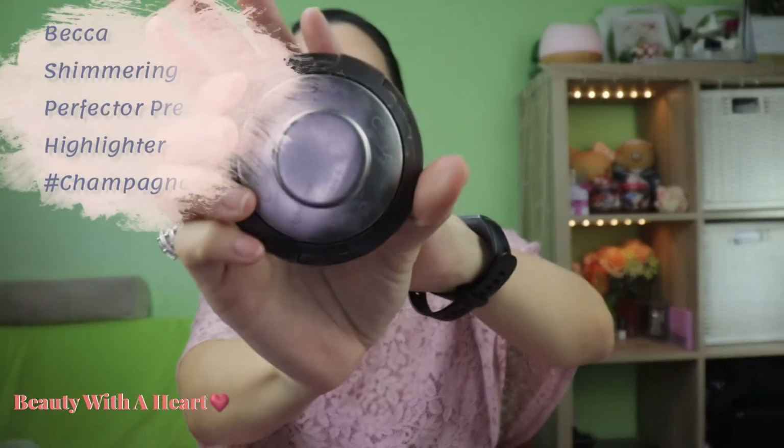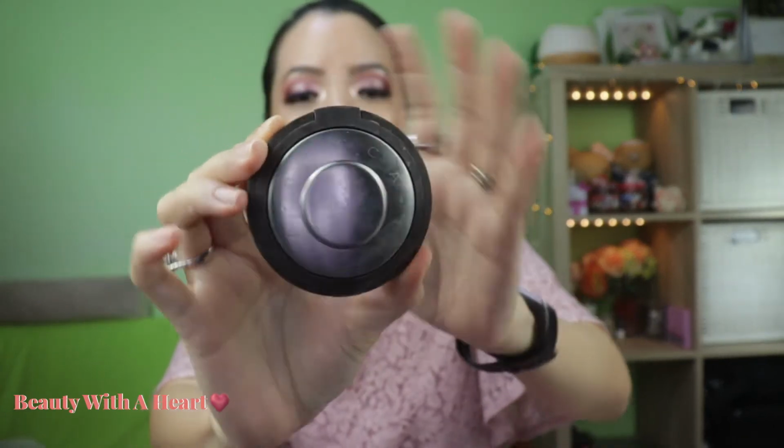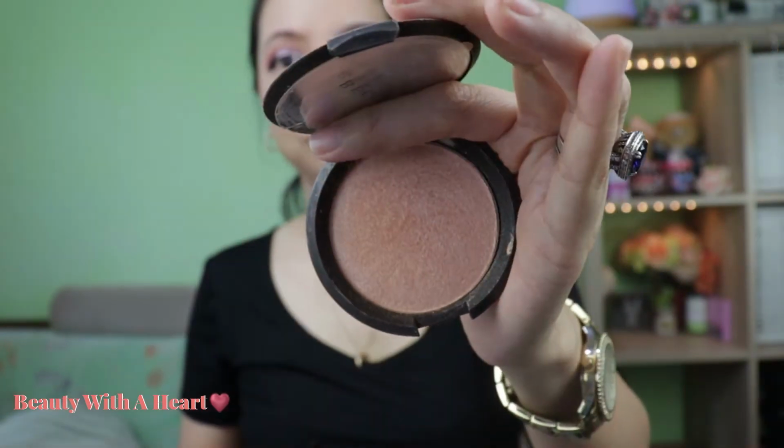Again, I also selected 3 highlighters for March, and this is the first one from Becca, Champagne Pop. This part over here, the darker color side, is made of rubber, and now the whole thing becomes so sticky. So it doesn't give me a very pleasant experience using this product. Just find that the rubber packaging isn't worth the pricing.